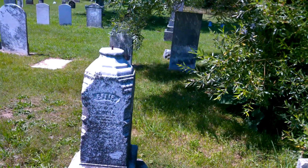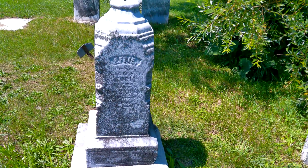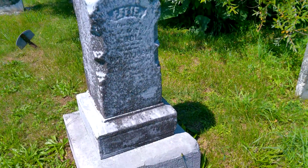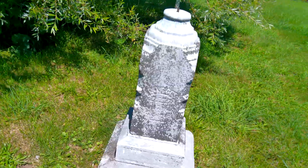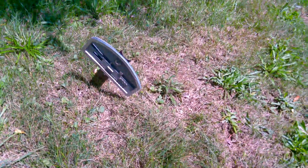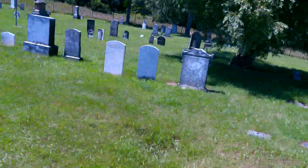Now this is where that urn may have originally been. See the post on the top. This is the only, well, there's one other stone that's like this in here, but that one still has its urn. And all I can see on that is the name Effie. And eventually this tree will, if not trimmed, just simply engulf all these. Here's a plate, 1950. Usually those are utilized before the stone comes in. It doesn't look like that one came in.